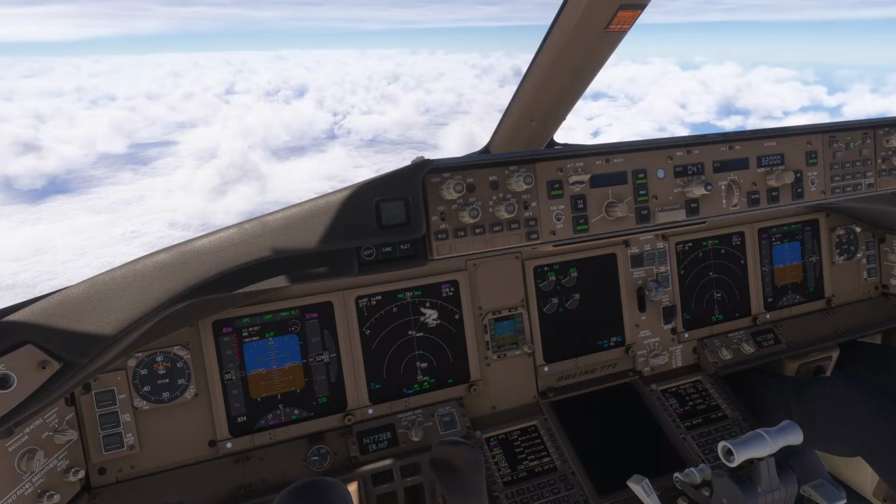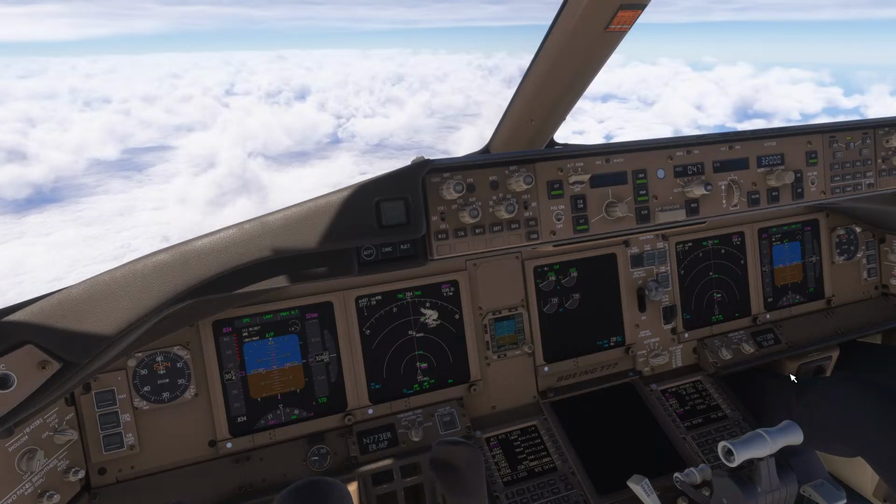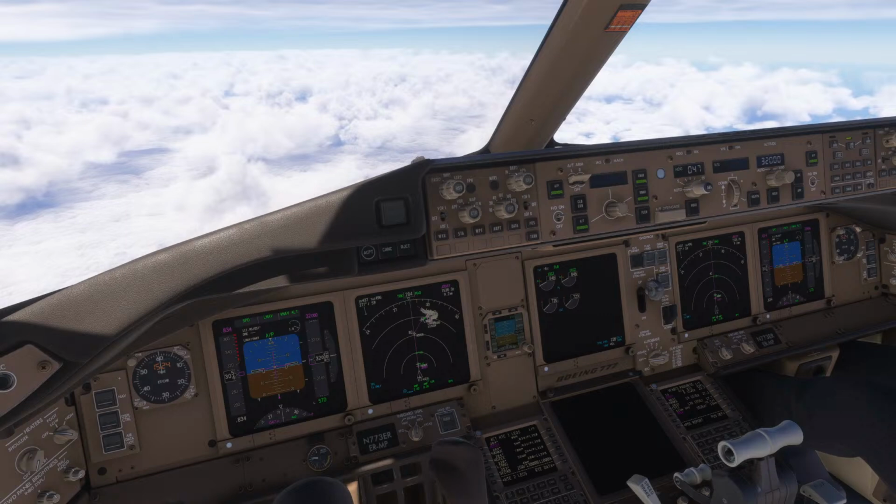So our initial descent. Virtual 73, Boston Center, contact Cleveland Center on 128.025. Switching to Cleveland Center on 128.025. Virtual 73.